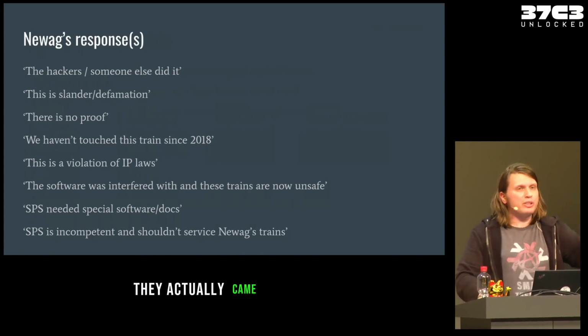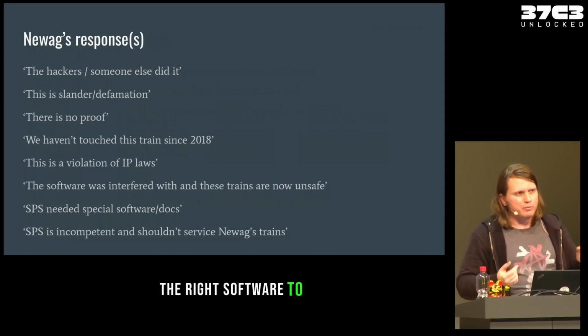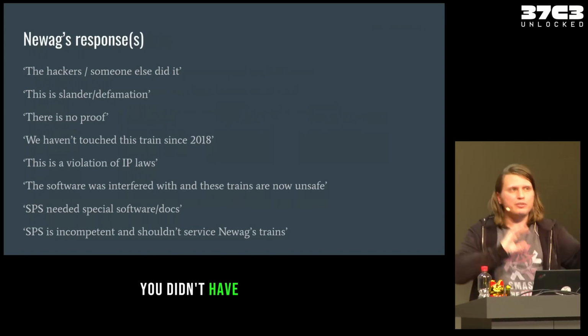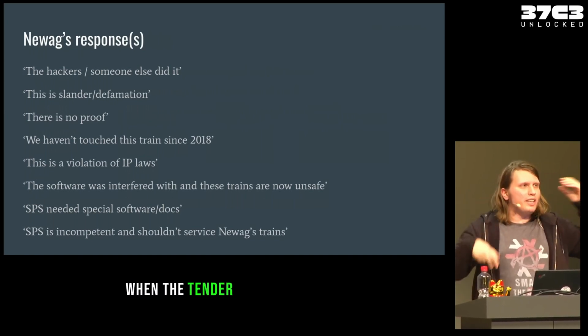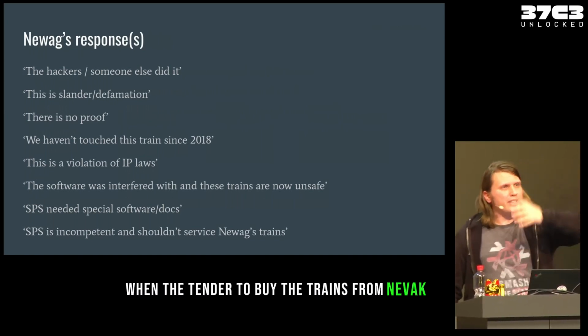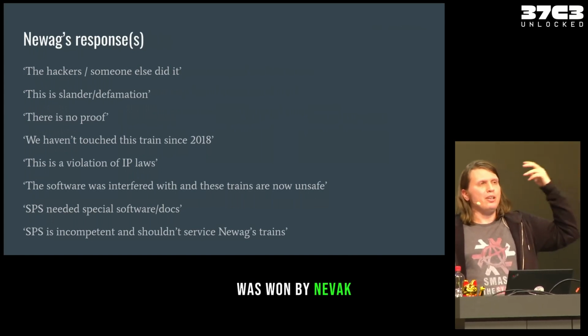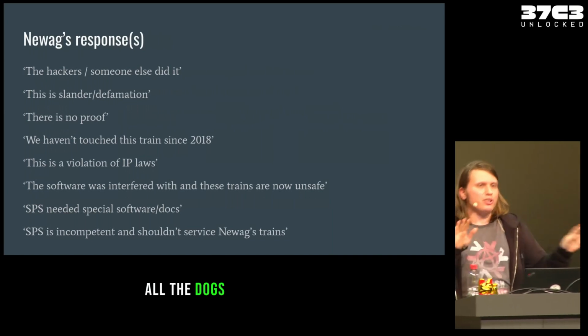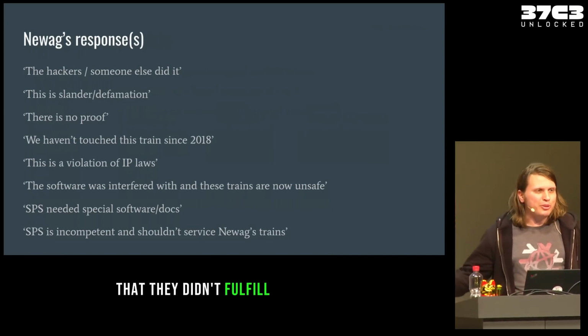Next step, they actually came up with a new defense, like, oh, SPS didn't have the right documents or the right software to fix these trains. Oh, you didn't have this special servicing software. How did you expect to get them running? Well, when the tender to buy the trains from Nevak to KD was won by Nevak, Nevak was supposed to give all the docs required to get the train service. So maybe Nevak is now saying that they didn't fulfill that part of their procurement.